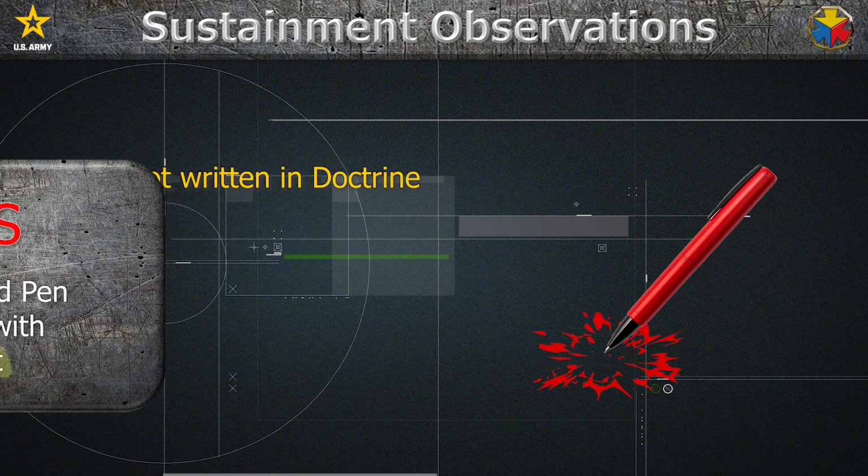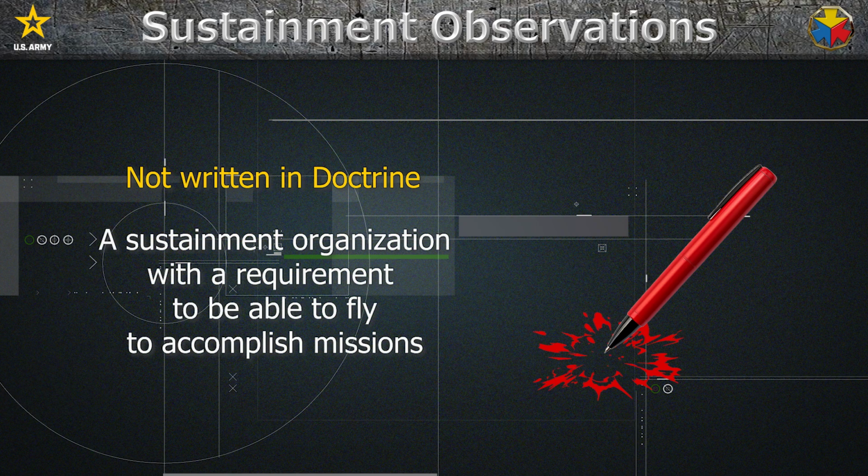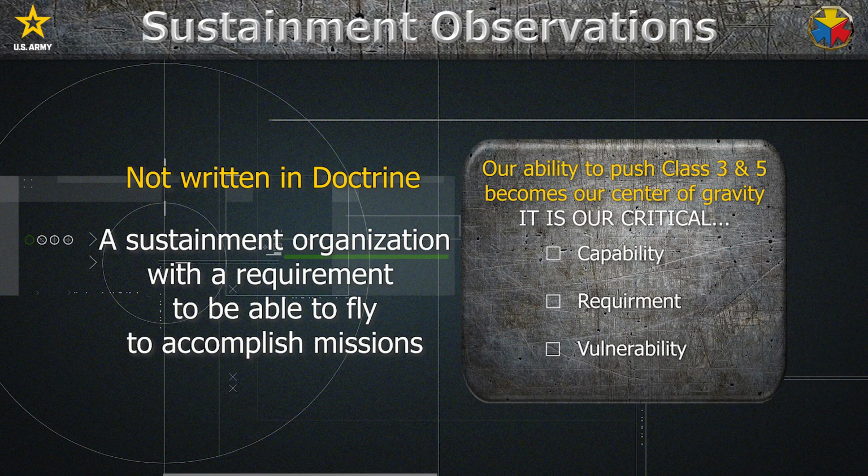It's not written in doctrine, but what I have come to see is that aviation units are a sustainment organization with a requirement for us to be able to fly to accomplish our missions. At these distances, when we are forced to operate 150 plus kilometers away from the FLOT, our ability to push Class 3 and Class 5 becomes our center of gravity. It is our critical capability, requirement, and ultimately our vulnerability as well.